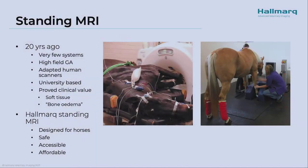So Hallmark was founded about 20 years ago, and at that time there were very few MRI systems. What MRI there was were high field, general anesthesia systems adapted from human scanners. They were in universities or academic institutions. They weren't really practical from a clinical case point of view, but what they did do is prove that MRI had enormous clinical value, particularly for soft tissue and for what's called bone edema or various synonyms for that.